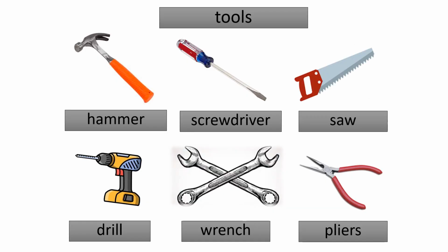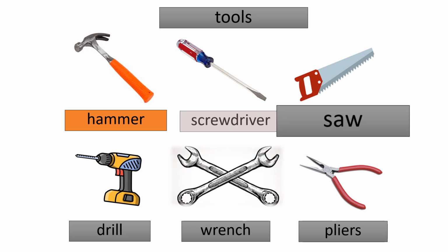Next, tools. These are the tools that you might find in your storeroom or your toolbox. So the first one is a hammer. You use a hammer to hit the nail. A screwdriver to tighten the screws. A saw, we use this to maybe saw wood, to cut wood. A drill, we use a drill to make a hole. A wrench to tighten nuts and bolts, and also pliers. We use the pliers maybe to cut some wire. So these are the tools.